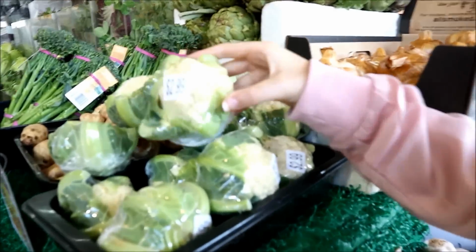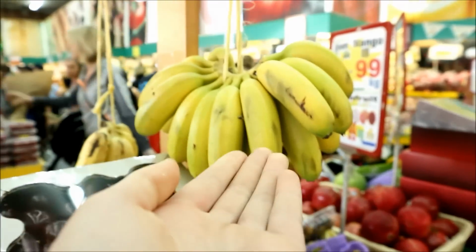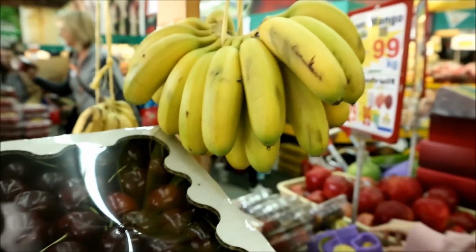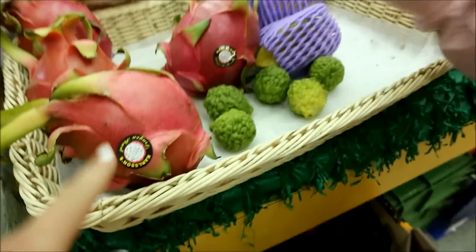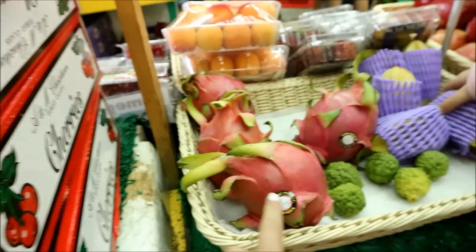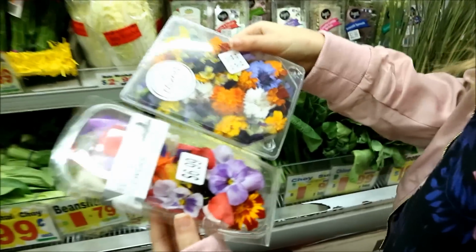They're mini cauliflowers. They're so little. And it's mini bananas. Look how small they are. What? Is this a star fruit? Oh, that's a star fruit. What are these? Wow, they have star fruits and mini bananas. It's a dragon fruit. Really, what are these? Edible flowers. Oh my gosh, that is so weird. I bet you they don't taste nice. Do they taste nice? Okay.